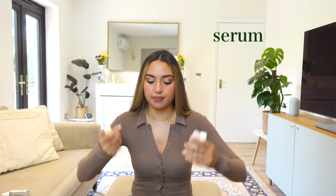I keep forgetting the essences, but the essences go on, and then the serums. So I just like to keep layering on water-based moisture serum, water-based moisture serum. That's just kind of the routine. Then to continue the morning routine, I go in with Cerave Lotion.